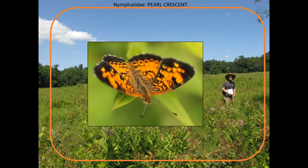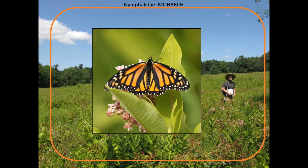Here's the pearl crescent, sometimes one of our most common butterflies. Its caterpillars feed on asters. Here's the monarch, a butterfly who will spend a good portion of its life, perhaps, or one generation will spend its entire life, perhaps, around a field like this. But then the butterflies that hatch out in the autumn will migrate south, and it will not spend, as a species, the whole year here.